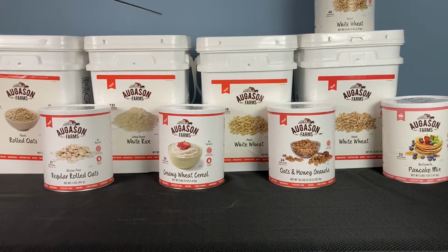Have some white rice. Due in 2050, 24 pounds, about 40,000 calories right here. It's important to know how many calories you have in your food. It's one thing to know the servings, 236 servings, 231 servings, but if there's 40,000 calories in this and you have a 2,000 calorie diet, well, that's 20 days worth of food if you're eating rice for every meal.